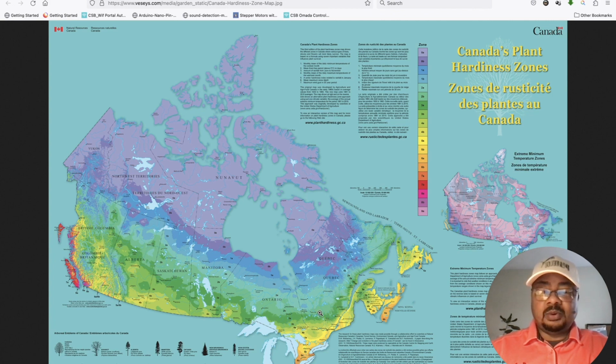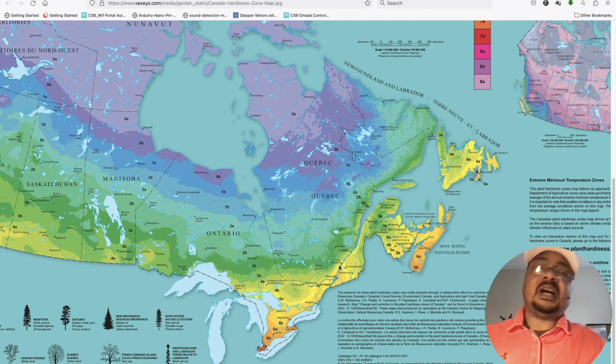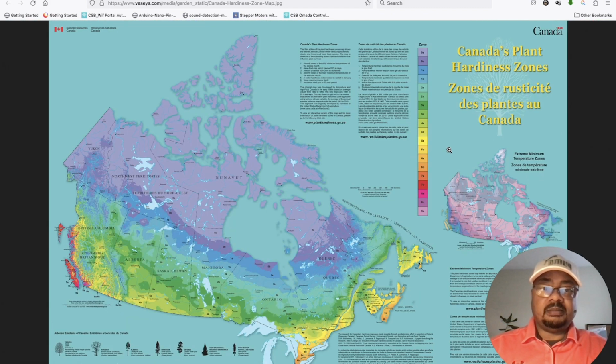So you want to look for something that will survive in your area. I know for my area it's 5A, so this yellow zone around here, and that's the growing season, because we have hard frost. We're in Canada. We lose the growing season pretty quickly. But you can see, even though in Canada on the west coast there are areas that are 7B, so they have a longer growing season than we do here, and I believe that's what the hardiness zone is. It dictates how long your growing season is.